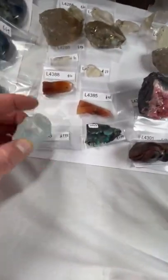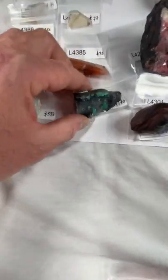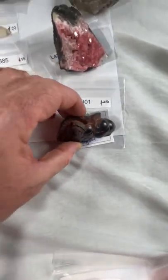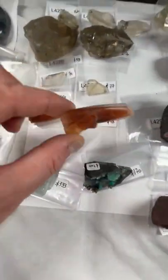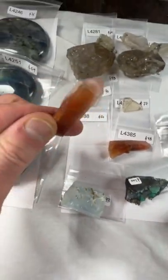Okay, what's left here? We got a really nice aquamarine here, $333. Mineral specimens: an emerald on matrix with pyrite for 170, and a really awesome kidney ore hematite from England for 250. That's a rhodochrosite from the N'Chwaning mine in the Kalahari manganese field for $100. Some really awesome, crazy papaya quartzes that are here, $48 and $50.